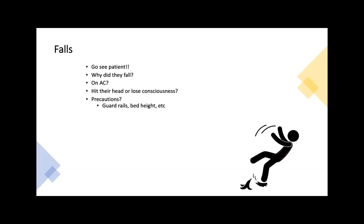And then you want to see, are they on anticoagulation? Were bed precautions the way they should have been, in terms of height of bed if they had rails up? And then your next steps will be doing a thorough neuro exam, making sure they don't have any neuro deficits. And then, like I said, low threshold for head CT, especially if they had any of the things above.